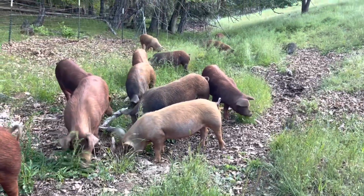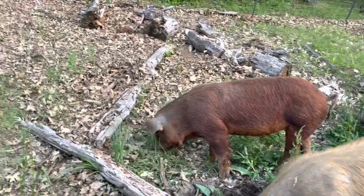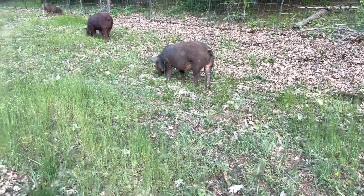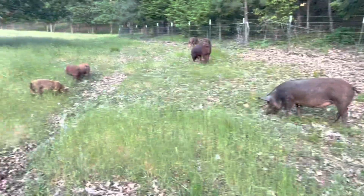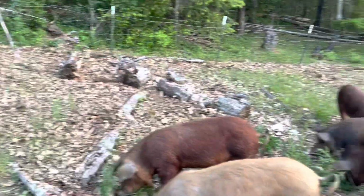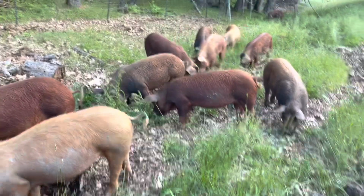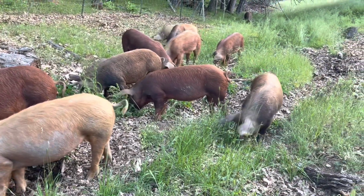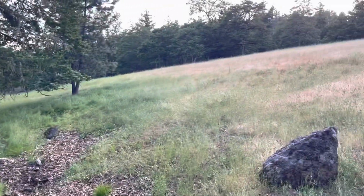Folks, again, this is Tiller Ranch. I just moved them to their main pasture now and see what they can do until they have their piglets. So they're going to be here farrowing. This is a pretty big place, so I don't know where they're going to farrow, but that would be interesting, which sections, because they haven't even explored that section.